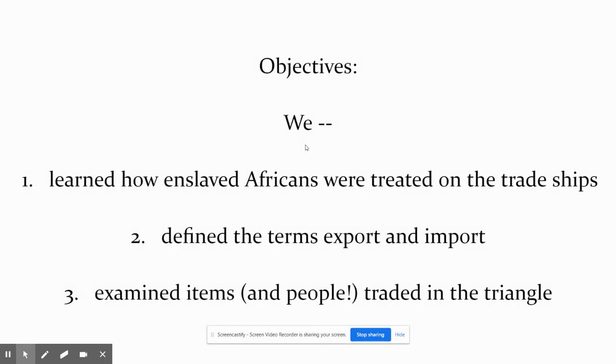So let's look at our objectives for today. This was a lot to unpack in one lesson. We learned how enslaved Africans were treated on the trade ships. How were they treated? Not well. Remember, the ships were crowded, they were chained and collared to keep them on board, to keep them from trying to escape. And there wasn't great food, right? Good heat. The conditions were not pleasant.